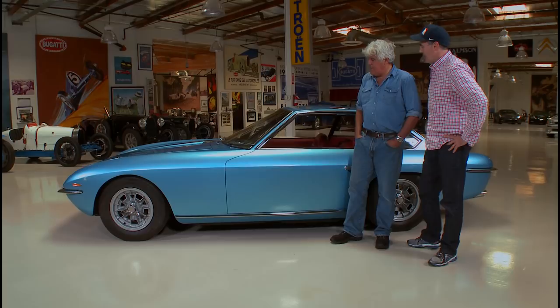How long have you had this car? I've had it for a while, but it's been in the body shop and the paint shop for a long time, and it just got out of the paint shop with a blue that is not quite a stock Lamborghini blue, but a blue that looks really good on this car. What color was it originally when you got it? It was a silver color.